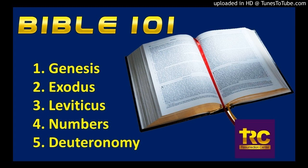And in the 5th book, Deuteronomy, Moses gives Israel instructions, and in some ways a recap of the laws in Exodus through Numbers, for how to love and obey God in the Promised Land. These first 5 books of the Bible relate to the law as indicated in the Bible. So let me first start with Genesis.